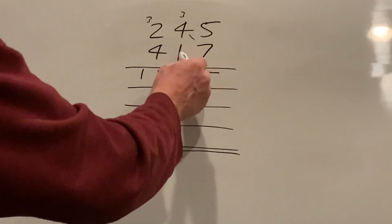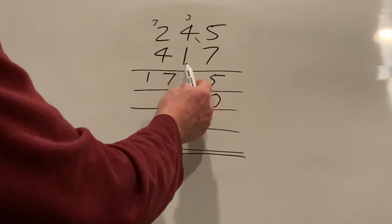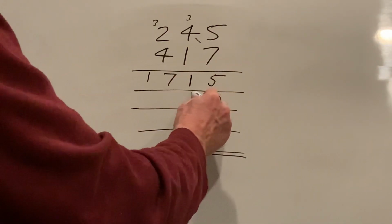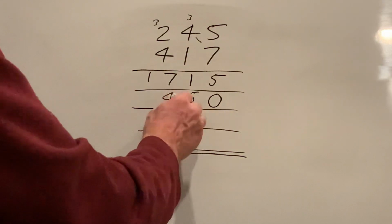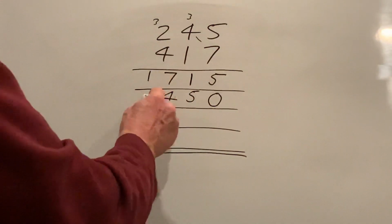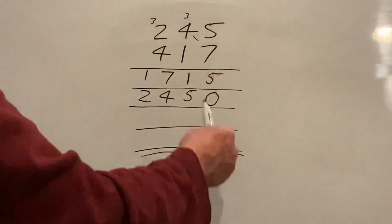Now we've done the 7, now we're going to do the 1. Don't forget we've got to put a 0 down here because we're in the tens column now. 1 times 5 is 5. 1 times 4 is 4. And 1 times 2 is 2. Great, that was easy. The ones are easy.